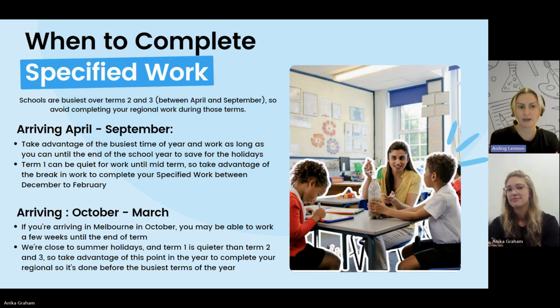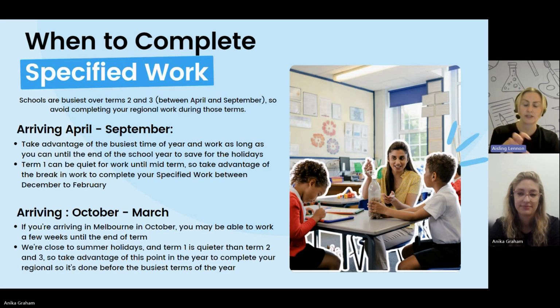And I suppose when to complete specified work. Looking at the busiest months for teaching, they are definitely term two and term three, between April and September. So I would avoid completing your regional work during these times as you're going to get so much work. Even in Sydney, we weren't able to fill some of our bookings for the end of term two because so many people had gone on their regional work. I know there's a crisis in Sydney with all the teachers, yet we weren't able to fill bookings.